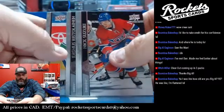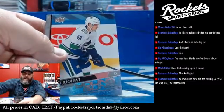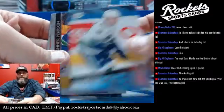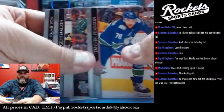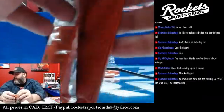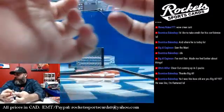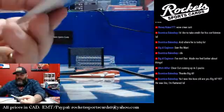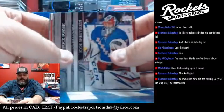Nick Suzuki. Jovalie with the Young Guns for the Canucks. Just a regular Young Gun, no French variation there. Now, there's 3 packs left. Did Ghibli not fall with Lafreniere? No, I thought he did. I don't think so. I thought it was the same box.